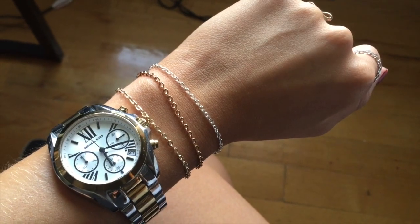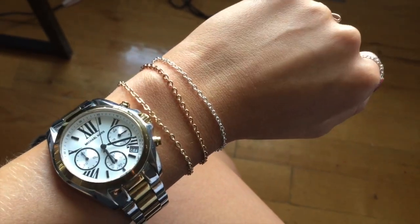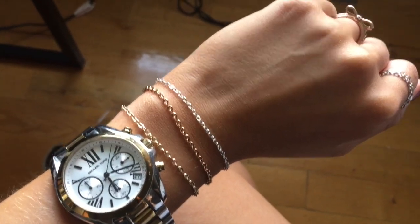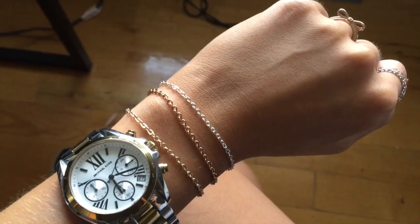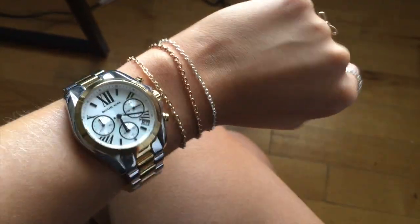So for my bracelets, I'm just wearing the three beaming bracelets in silver, rose gold, and then gold. I never take these off. I do recommend not showering with them. I don't take these off and they don't tarnish. I know these chains don't tarnish, don't change colors, so that's perfect. Michael Kors gold and silver watch.